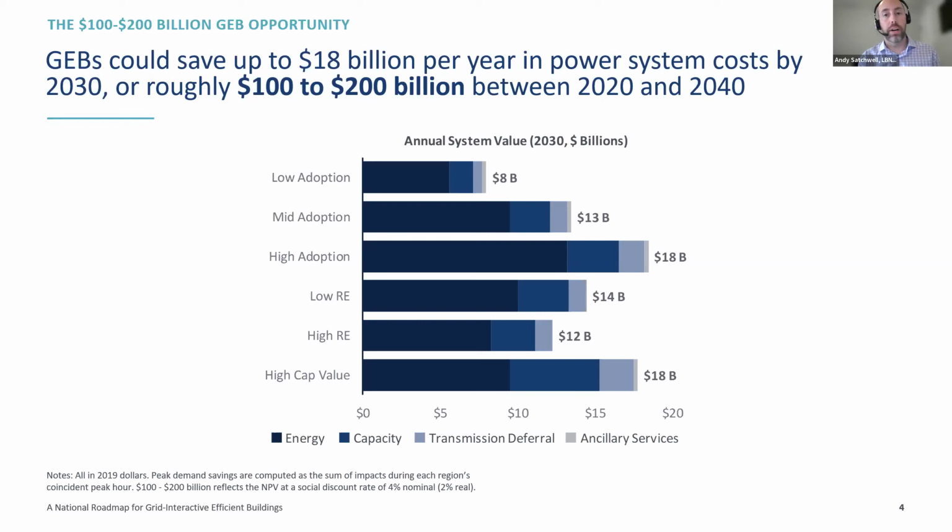You can see the values broken out. They vary based on what levels of adoption you achieve in terms of the customers who adopt these types of technologies, how widespread that is, as well as what the grid scenario is and what the mix on the grid is, whether it's low or high renewable energy. And capacity value is obviously a clear driver of this power system cost benefit. So you can see that it's quite substantial the higher the capacity value goes.